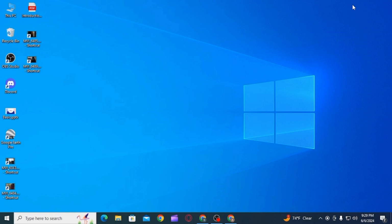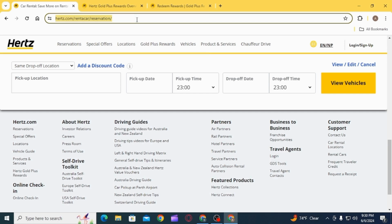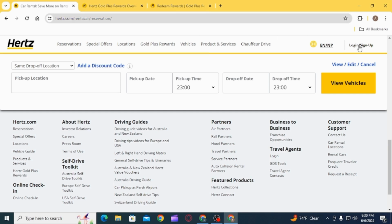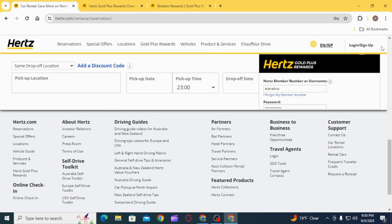Let's begin. First of all, you want to open up any web browser and head over to hertz.com. Once you're here, you want to sign up into your account. For that, click on the login/sign up option. Here, you want to enter either your Hertz member number or username. Then enter your password. Once you have entered both the details, click on the option of Login.